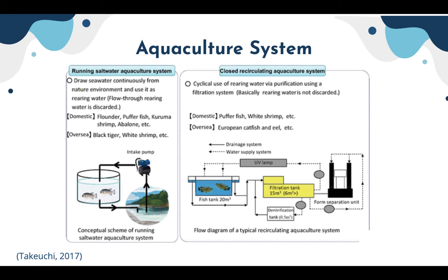As stated before, the dwarf cushion stars lay lecithotrophic benthic larvae onto rocks. This is ideal for any filtration system, as the eggs would not get filtered out of the main holding tank or aquarium.